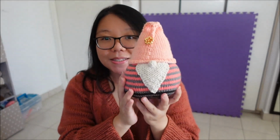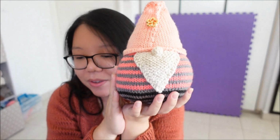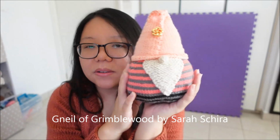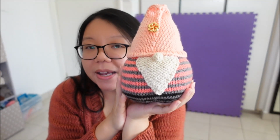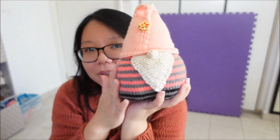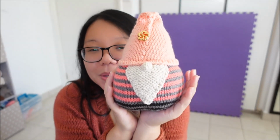And then I have another fun finished object, the last one. It is a gnome. This is so cute. I don't remember the name. I'll put it on the screen for the name of this pattern and also the name of the designer. My mind is blocked right now. I cannot recall the name as well as the designer. I'm so sorry, but I'll put it on the screen. But it is so cute.